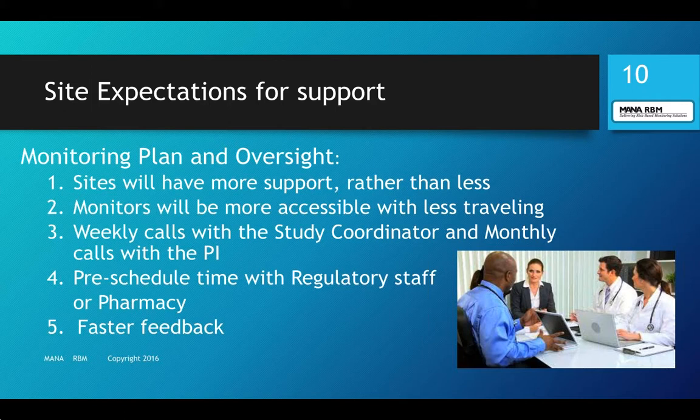And so they will get the support that they need. And one of the ways we do that is by setting up weekly calls with the study coordinator, as well as monthly calls with the PI.